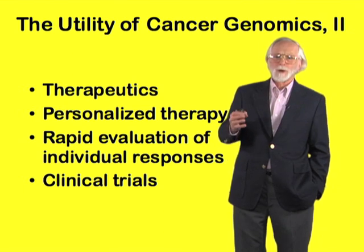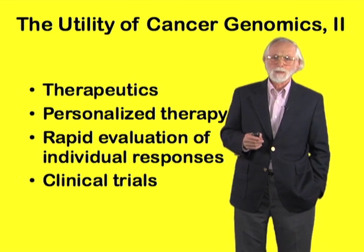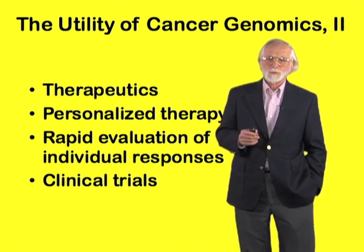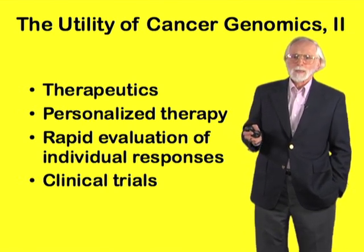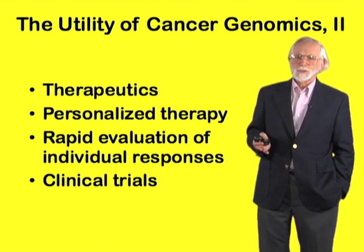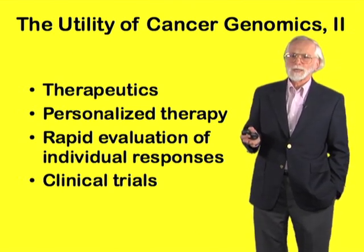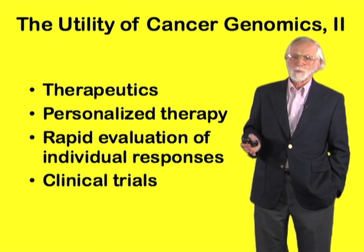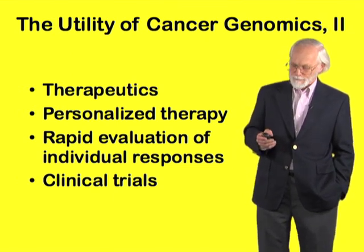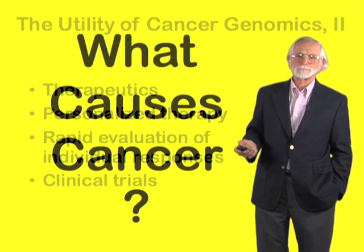It is already inspiring new therapeutics, as I will explore in detail in my third chapter. It's going to allow us at least to attempt the personalization of therapy, the individualization of therapy. With rapid evaluation of individual responses, we may be able to evaluate whether the tumor is responding in a matter of days rather than months. And it is going to simplify and economize clinical trials. I'm going to examine a number of these by way of illustration.